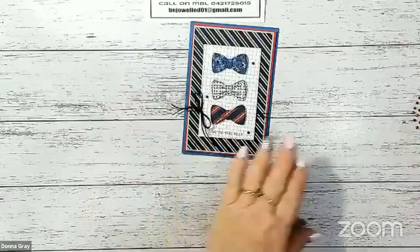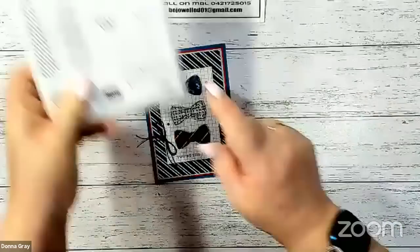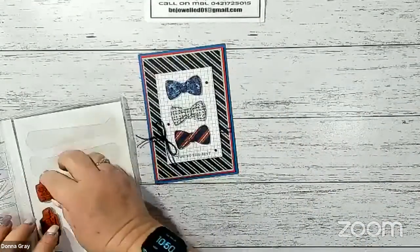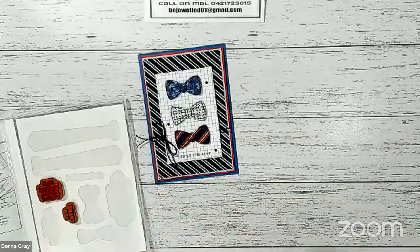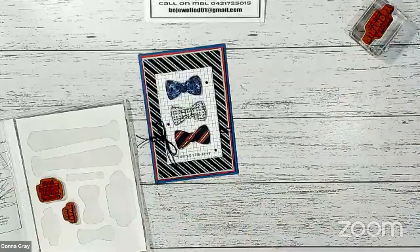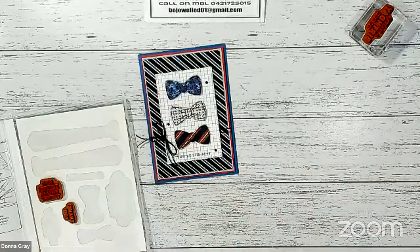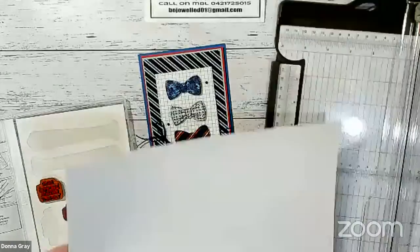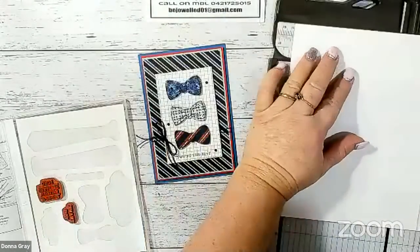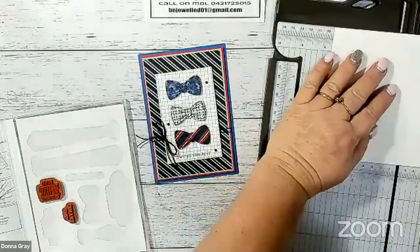Look at that. All right, let's stamp an insert because I'm thinking you're the best. We might make this into a birthday card. So I think I'm going to do a happy birthday to you. So we'll do that. I'll grab a piece of Whisper White. Just hang on and I grab some white. We'll cut a layer for the insert. So 3 3/4, no, 5.5 by 3 3/4.